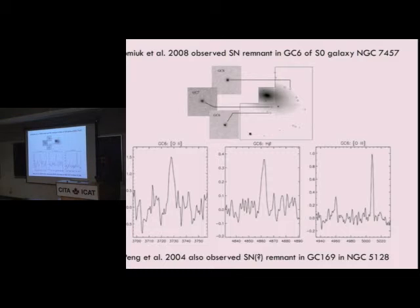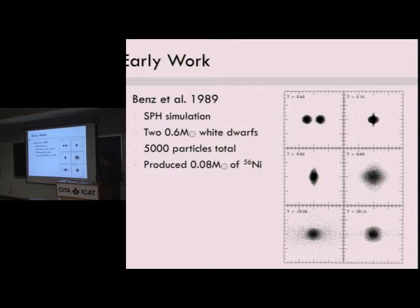So the earliest work in modeling these collisions was done by Benz. It's like the earliest work in anything was done by Benz in SPH. And he collided 0.6 solar mass white dwarfs using 5,000 particles total with SPH. I guess we should say SPH is a Lagrangian smoothed particle code, where you have particles as your interpolation points. So he had 5,000 particles, and you can see he produced a sort of remnant here, and almost no nickel, less than a tenth of a solar mass of nickel. And so he said, well, this is irrelevant. This is something that would be invisible.